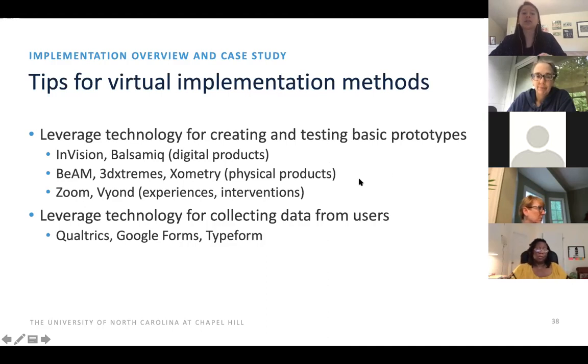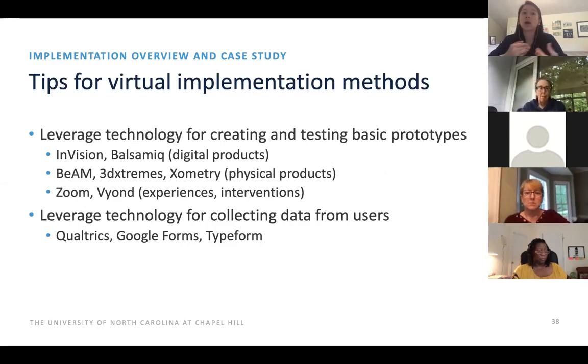For those of us who are trying to create physical products, I know that the Makerspace on UNC's campus right now has been spending a lot of time and effort creating face shields and other things for COVID response on campus. Not sure what their bandwidth will be in the next couple of weeks and months as the school year starts, but that is a great resource for those of you who want to build things yourself or learn how to do it. For those of us who might need additional support because the things that we're trying to physically build might be more technical, there are companies out there where you could send them specs or images, and then they will actually create the prototype for you, print it off in a 3D printer, and then send it back to you. So for those of you with physical products, there are some options there.